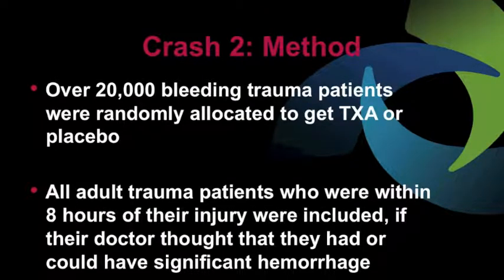CRASH-2 used over 20,000 bleeding trauma patients. They were randomly split into the TXA arm or the placebo arm, and all adult patients who were within 8 hours of their injury were included if their doctor thought they had, or could have, a significant hemorrhage.